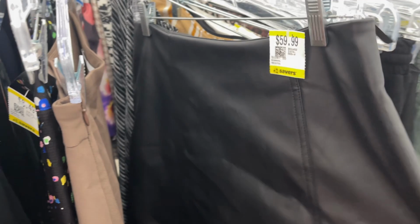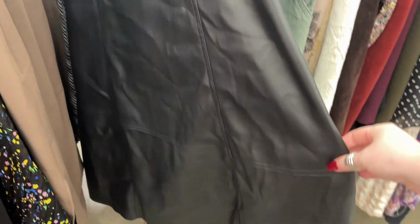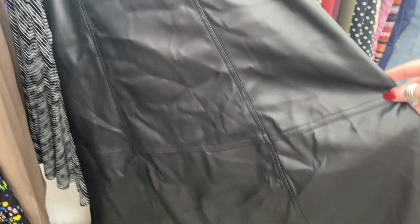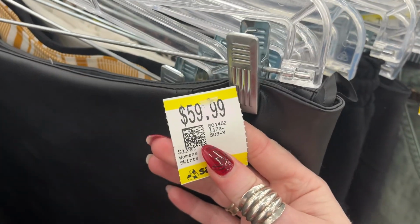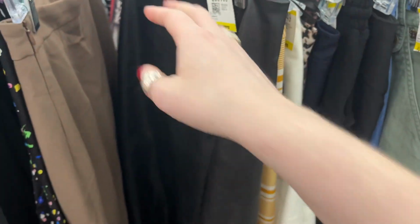I saw this skirt and it had absolutely terrible, really thin, crumpled up material. It was really bad. And then I nearly passed out looking at the price. Like, it's not even a big brand. What?